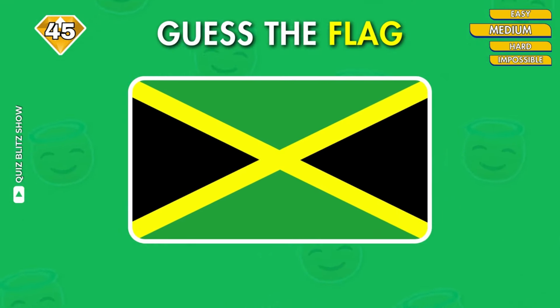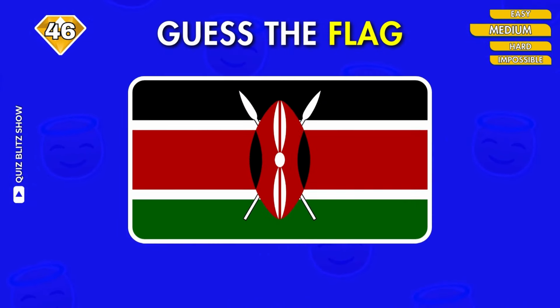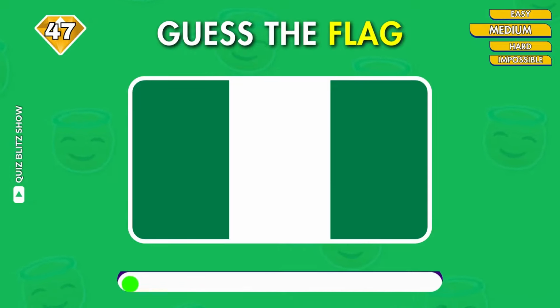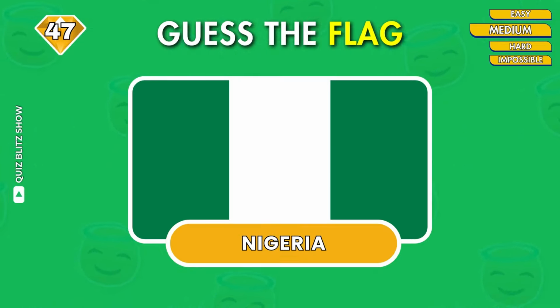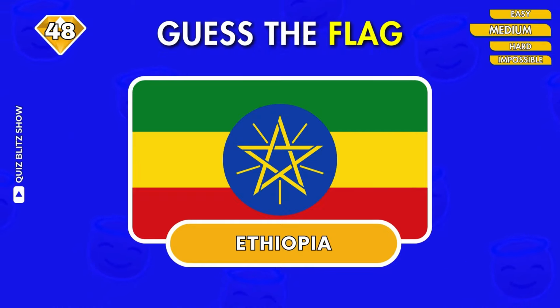Let's keep the excitement alive. What country does this flag represent? You nailed it. It's Jamaica. You got it. This flag belongs to Kenya. Here's a fun one to keep you guessing. What do you think? Correct, it's Nigeria. Yes, you guessed it. It's Ethiopia.